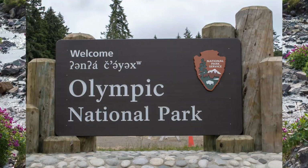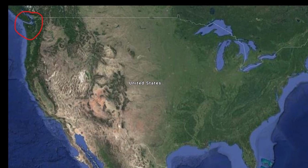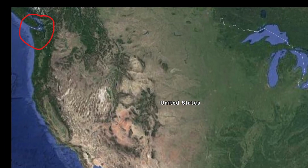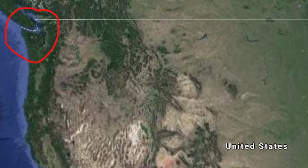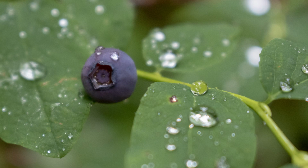Next up is the Olympic National Park. Olympic National Park is located on the Olympic Peninsula, which is in the northwest corner of the United States in the state of Washington. August is a great time to visit Olympic for the same reason that August is a good time to visit Glacier National Park.